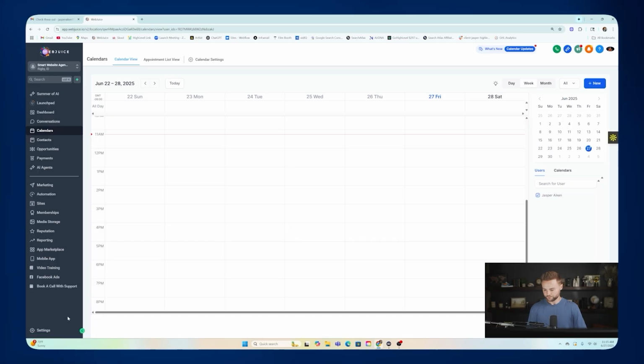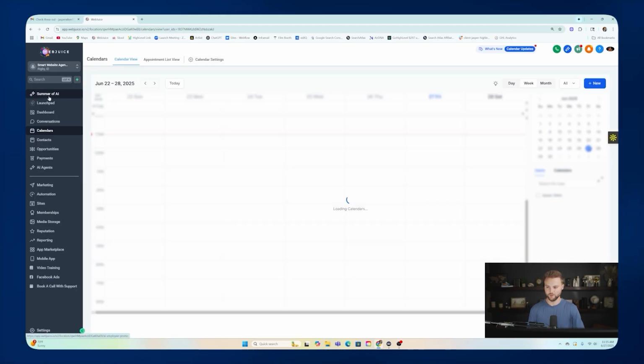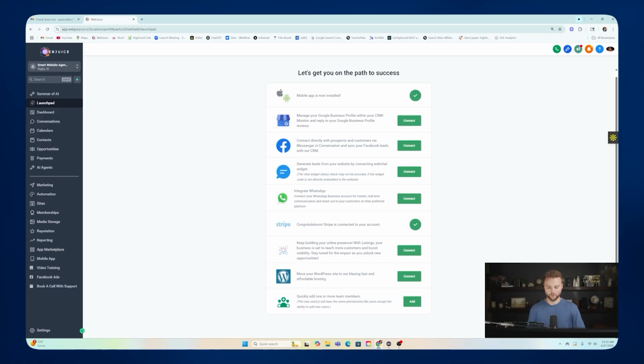And then also under settings, you'll want to add them. So at the very end, once the website's built, the email set up, their phone number set up, automations, everything is ready to go, ready to roll, you'll want to make sure to add them as a staff member to the sub account. You can also do this from the Launchpad, which is actually probably easier. You'll go down here, it says quickly add 1 or more team members.